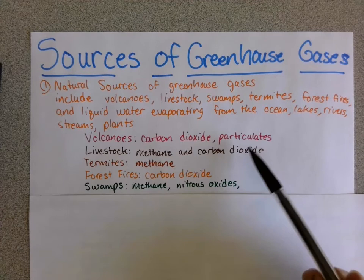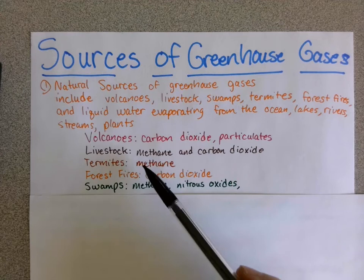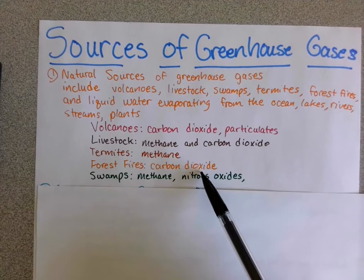Then with livestock, we've got methane and carbon dioxide. Methane is being produced from their flatulence, or them passing gas, if you will. They're also emitting carbon dioxide because they are respiring. They're burning glucose for energy. Termites are emitting methane, and there was an FRQ a couple of years ago about how termites are emitting large amounts of methane. Forest fires are also emitting CO2, and then swamps are emitting things like methane and nitrous oxides, just because it's a reducing environment. They don't have access to oxygen.